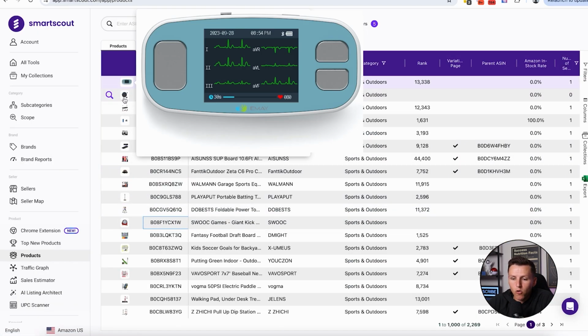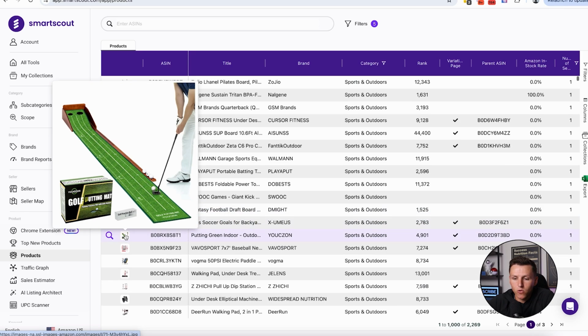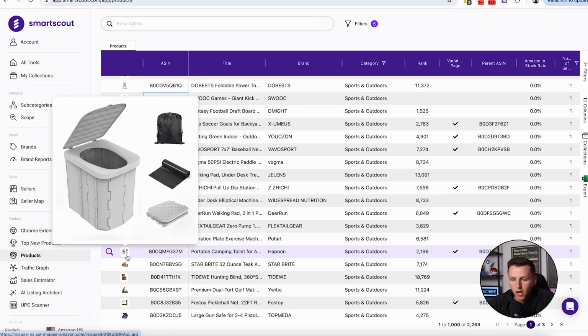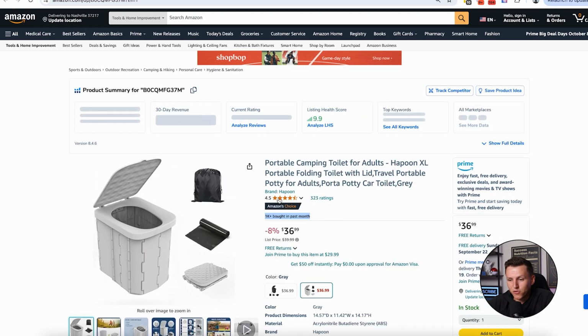And again, this is like the 15th product down. I haven't even gotten to half the products. So we're just going to keep scrolling just for fun, just to give you guys some additional bonus for watching. This one is actually hilarious. It's a portable camping toilet that's collapsible, that fits into a backpack. People are making a ridiculous amount of money selling the most random products I've ever seen. 1,000 plus bought last month. They sell it for $36, 62,000.